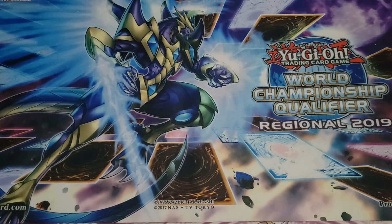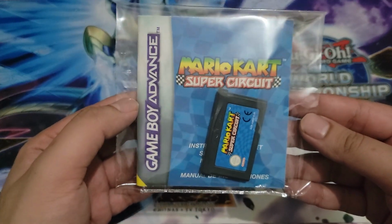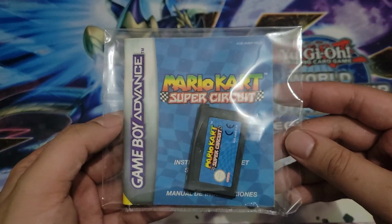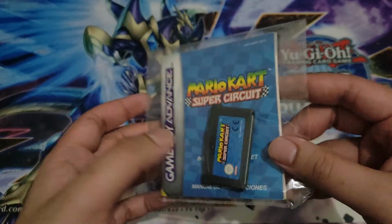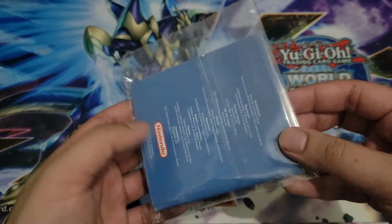Okay, moving on to some other Game Boy stuff. I have here Mario Kart Super Circuit, another one of my gems from my youth, but not this particular copy. My brother bought his complete in box brand new at a Toys R Us when we were kids. It was the one I spent a lot of my youth growing up playing.